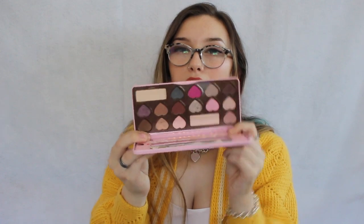Also, it does have a mirror, and that's the shades. It's upside down. There are hearts, but I'm holding it this way. I used to really go in on it when I first got this, and I need to start using it again because I love the shades.